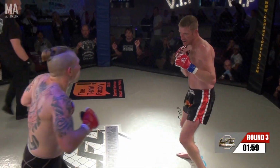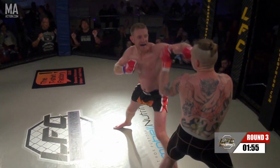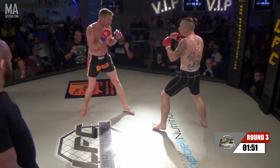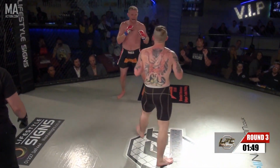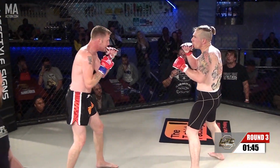Nice head movement there by Jackson. Needs to come back with a left hook or right hand off that. And trying to penetrate again off that jab is Lee Beardmore, which seemed to be the most effective weapon from round one, certainly in round two, continually jarring Jackson.